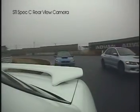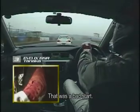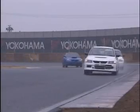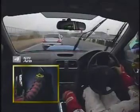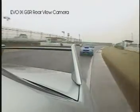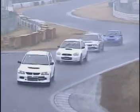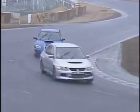Impreza STI has nowhere to go. Will Tanaka make up for the stumble at the start? Tanaka's GSR has good acceleration. All the cars clocked in the 13 seconds range in the quarter mile, even under this wet condition. Braking will be key in winning the battle.